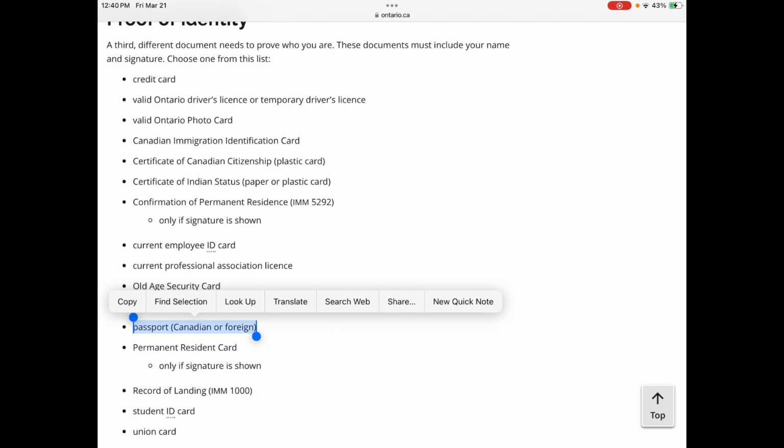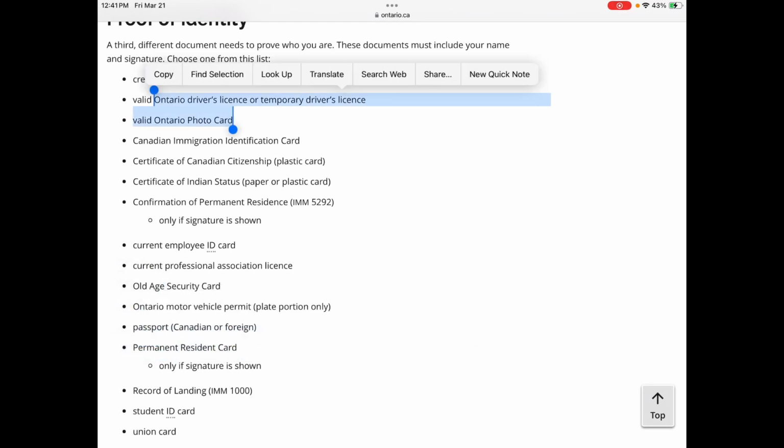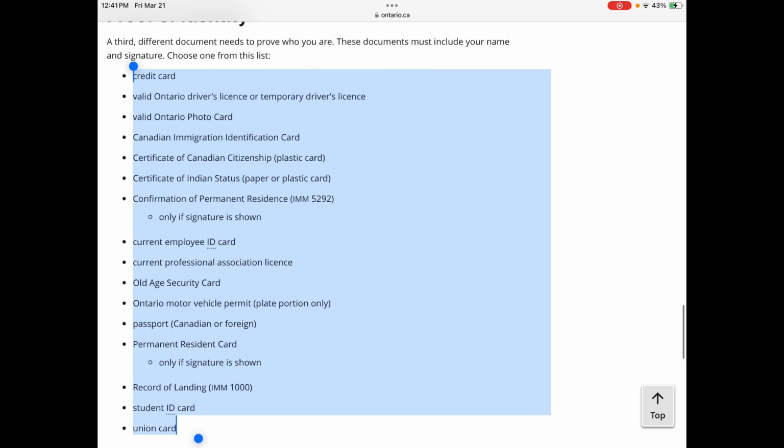But again, if you are already using your PR card, or your Canadian passport, or your Ontario driver's license or your Ontario photo card, then you do not need to include a second proof of identity document. You only need one proof of identity document, and as I mentioned before, that can be your passport, your PR card, your Ontario driver's license, your Ontario photo card, or any of the documents that are stated here.